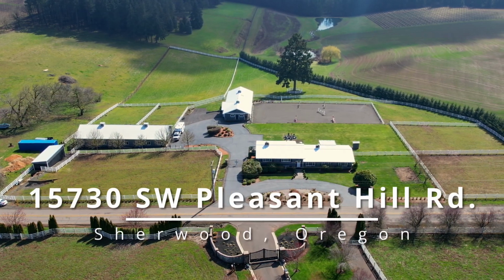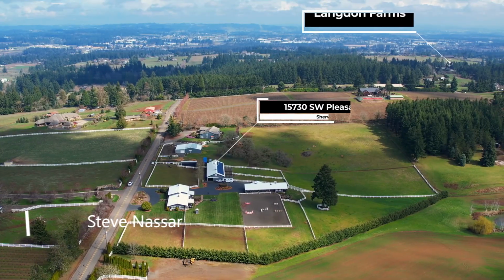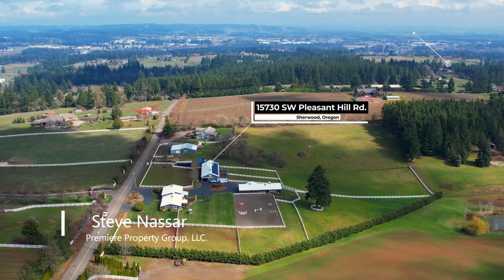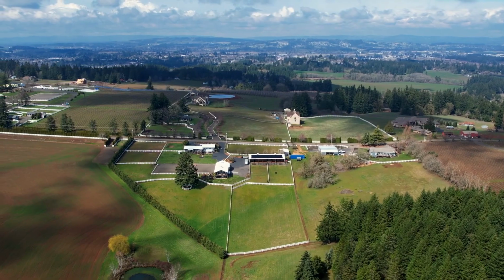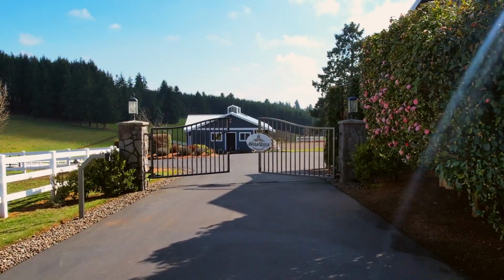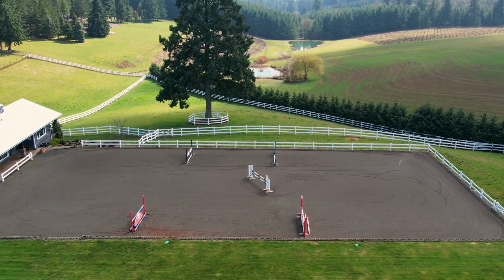Nestled in a spectacular setting, you'll find this boutique equestrian estate with pastoral views. Ideally situated amongst gorgeous estate homes and surrounded by vineyards, it offers endless opportunities. Enter the gates to Bella Vista Estate, and you'll discover an exemplary equestrian property.